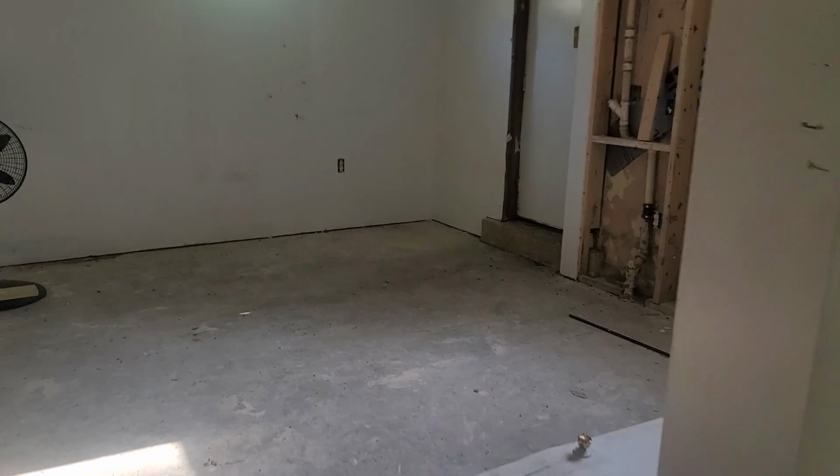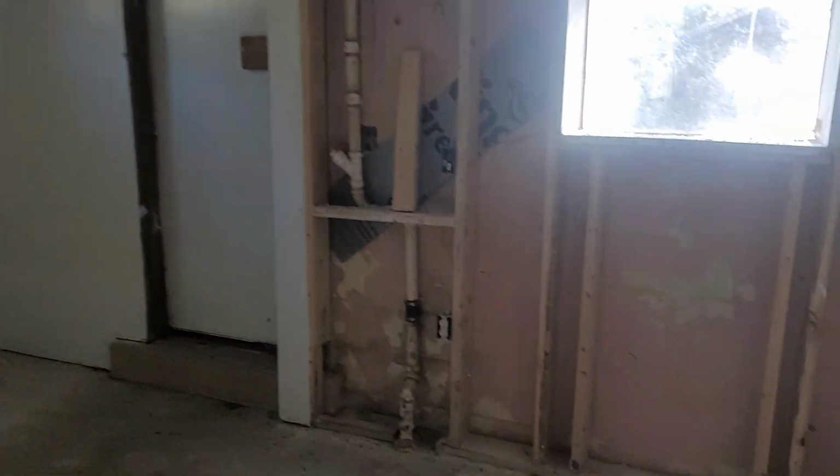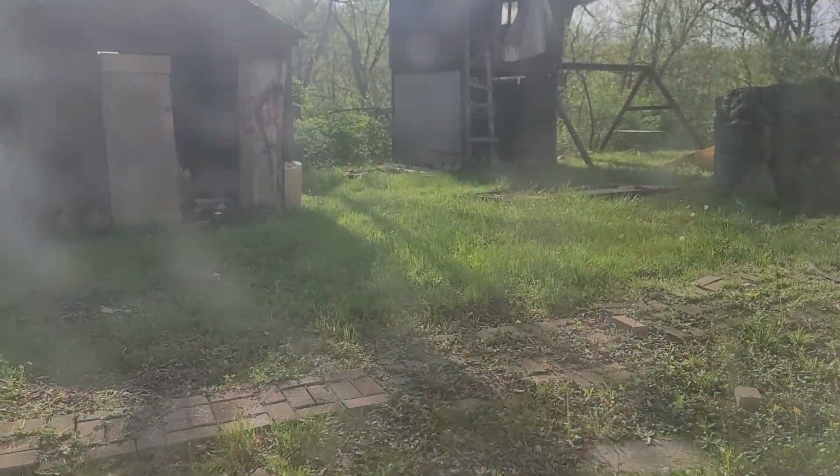It is a walkout, so there's a door over here walking out to the backyard. I don't know if you can get a view of that backyard, but there is a bit of a backyard to it. It's got potential.